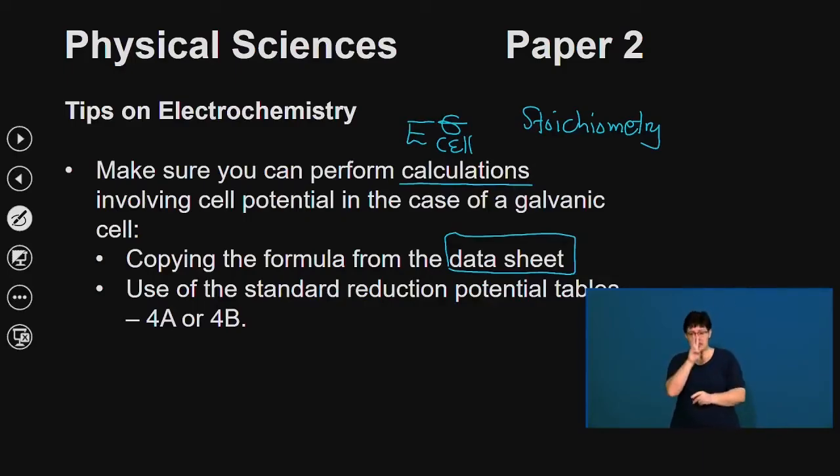Take note of the subscripts. Very, very important. The examiner is very particular when it comes to that. So you need to copy it as it is given, okay? Now, the other component of electrochemistry is the standard reduction potentials.